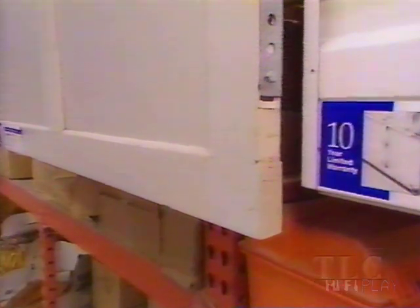Wood doors are also available for the do-it-yourselfer. They're made of hardboard panels with wood stiles and rails. And they come with a pre-primed painted finish.